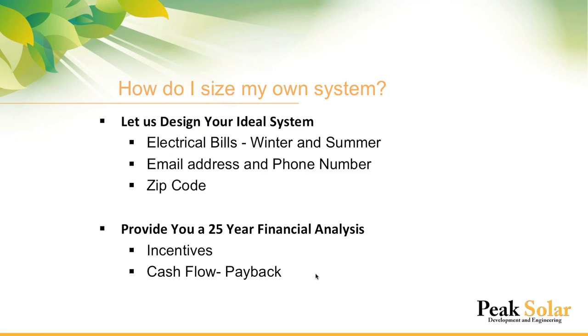Now, one of the last points is how do I size my own system? To size your own system, what you need to do is know what your electric bill is. And why do you need to know that? Because you want to know what your habits are. What are you consuming right now? We may look at the size of your roof, but the electric bill is the really important area.